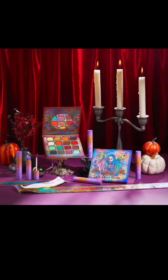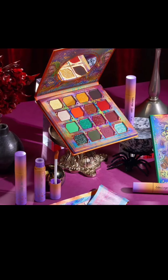Well done. As part of this, there's 2 eyeshadow palettes retailing for $43.90. There's a lip gloss for $13.90. And there's 2 lip stains, one of which is matte and the other is a shine. They're $13.90. There's the Little Ghost palette and there's the Trick or Treat palette.